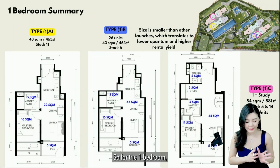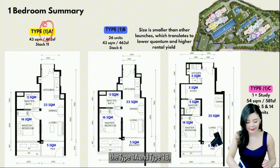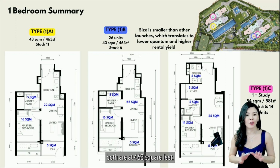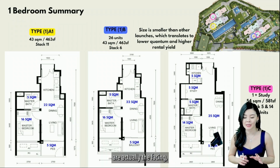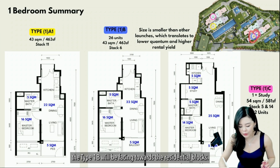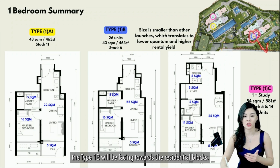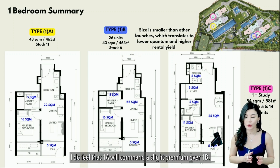For the 1 bedroom, there are 2 different unit types, the type 1A and type 1B. Both are 463 square feet. The main difference between these 2 unit types is the facing, whereby type 1A is facing the pool, and type 1B will be facing towards the residential blocks. So between 1A and 1B, I do feel that 1A will command a slight premium over 1B.